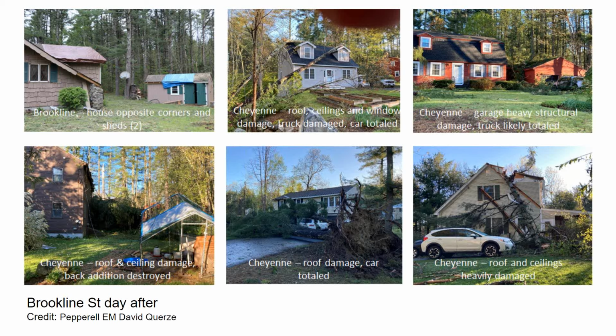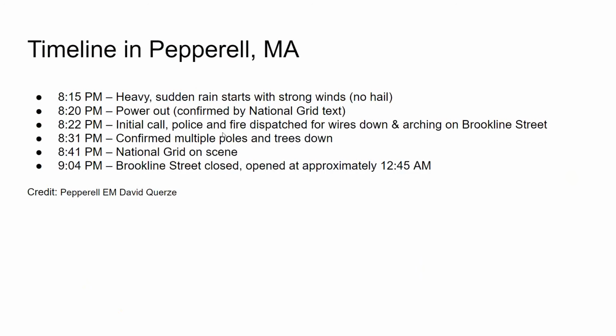And then here, because we highlighted the Brookline and Cheyenne Road area, this is just some more tree damage photos in some different locations. Again, you could see trees falling on houses, totaling cars or trucks, and this is just from the wind that had gone through the area, and even some uprooted trees. But again, a lot of damage from the winds here, with trees falling into houses and various degrees of trees falling down. But we can keep going here.